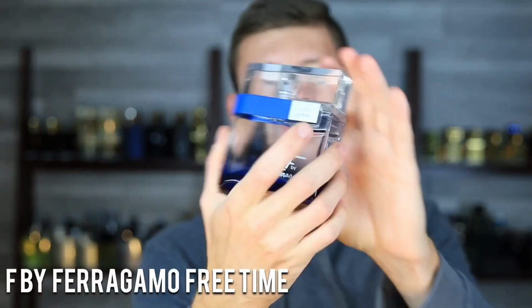Very aromatic leaning with a little bit of a light tobacco note in here. While it's not your typical summertime scent, it would work great in fall, even into winter and early spring.